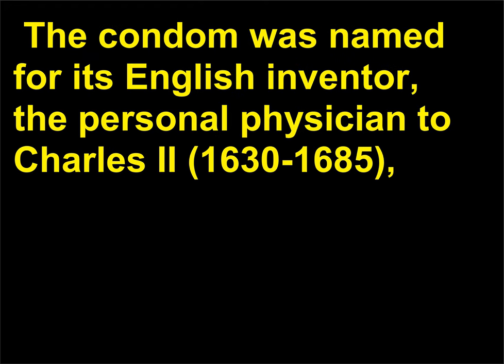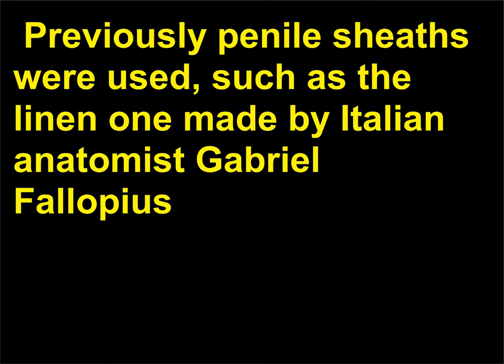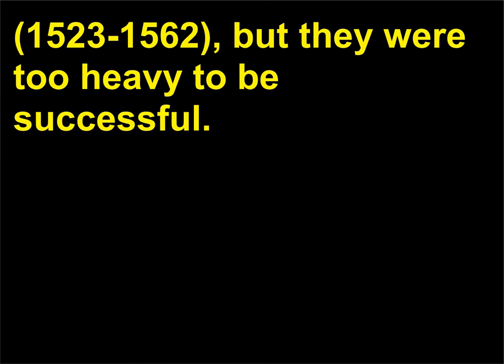The condom was named for its English inventor, the personal physician to Charles II, 1630-1685, who used a sheath of stretched, oiled sheep intestine to protect the king from syphilis. Previously, penile sheaths were used, such as the linen one made by Italian anatomist Gabriele Falloppio, 1523-1562, but they were too heavy to be successful.